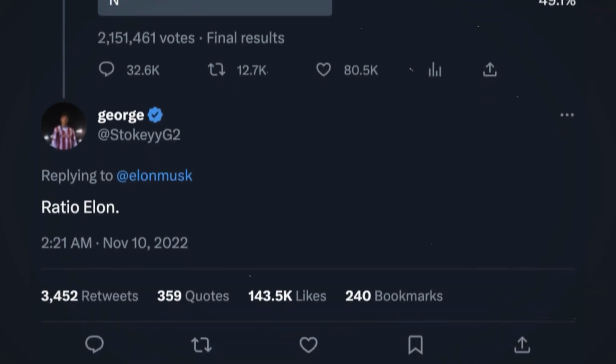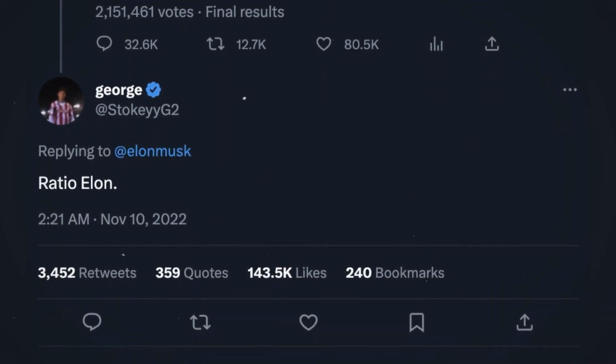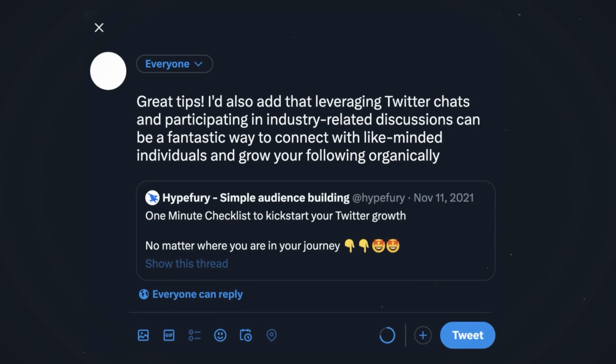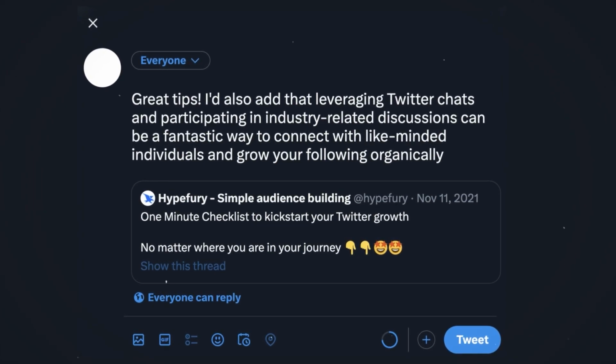A secret trick here is to write a comment that can be retweeted on its own. If that person's tweet goes viral and your comment underneath also goes viral, then you're going to get more people that come to your profile. Another great suggestion is to quote tweet somebody's thread. If you can quote tweet it with your own anecdote or adding to the conversation, and that person's got a bigger following than you, then maybe, just maybe, they're going to retweet it into their audience.